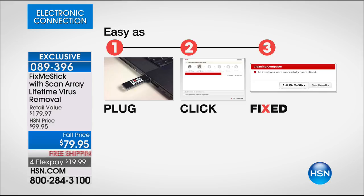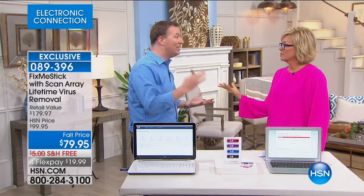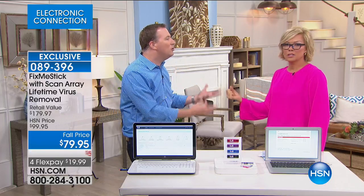And if you don't want to do this yourself, yes, you can take it to one of the largest electronic retailers. They charge about $100 to scan your computer one time. And you're leaving it there. You leave it there with somebody else. And a lot of times, Callie, all they do is they delete the files, and then they say, oh, well, we couldn't do anything but delete it. So here's your empty computer.